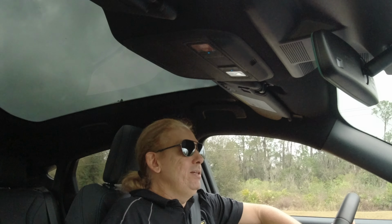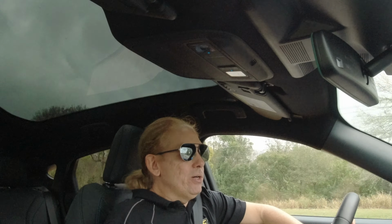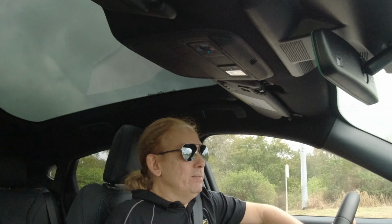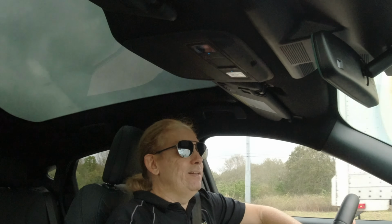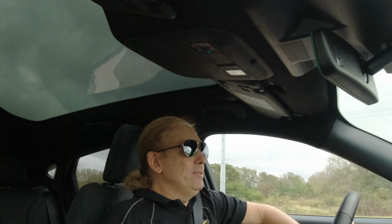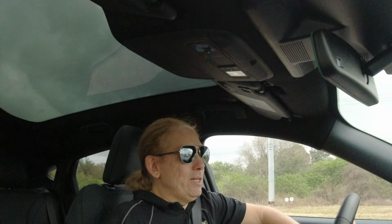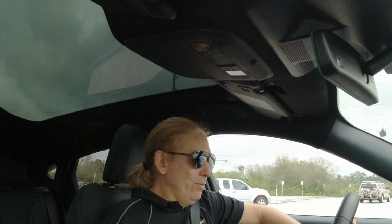I did take it out for dinner last night and used an available charger at a shopping center, and put about, I don't know, 70 miles of range in it in an hour or so while I was having dinner. So you can pretty easily top these things off. I know everyone's kind of worried about the range. This one has a 270 mile range.